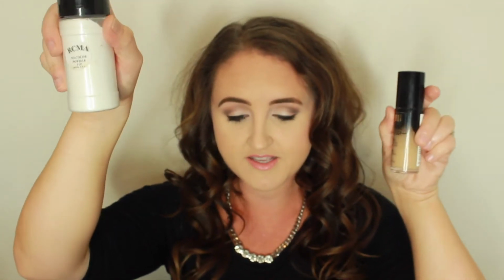If you are looking for a heavy coverage foundation that will stay on all day, I do recommend this. Again, I set it with this RCMA No Color Powder, which I picked up for $10 from Beautylish.com. It was in my February favorites. If you haven't watched it, I'll link it down below. I'll probably link this down below as well, if you want to order this and this. This helps it stay all day long. You rarely have to touch up when you put this on.